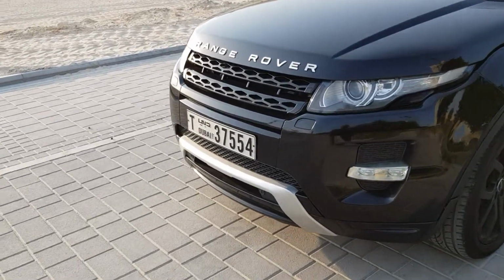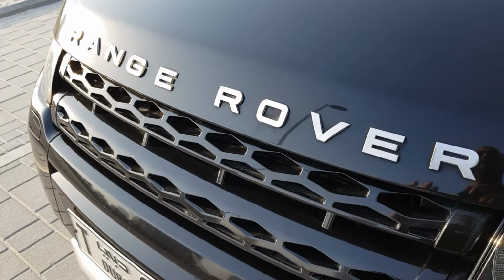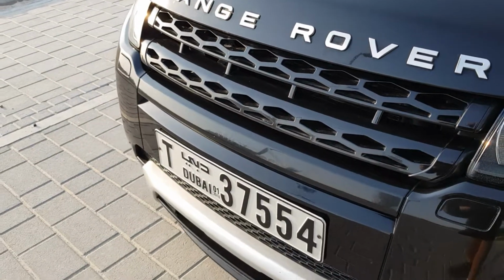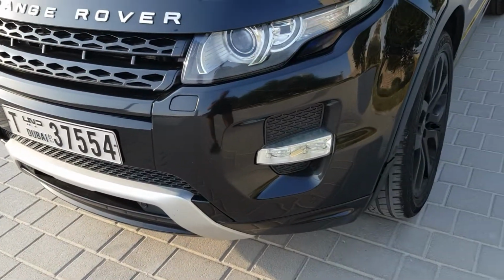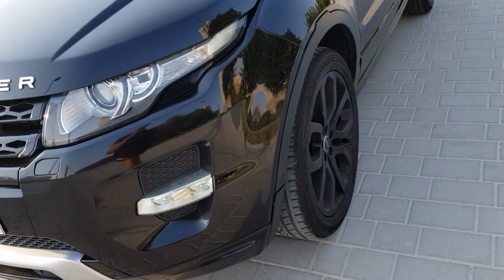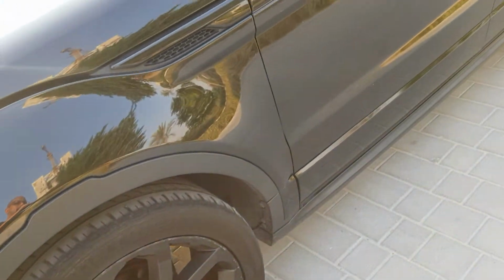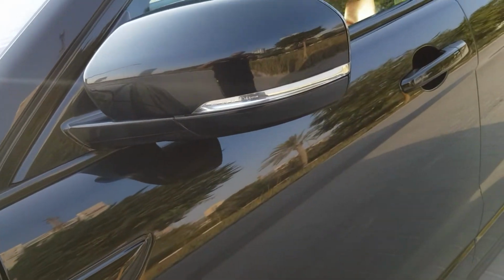So going around the vehicle, of course, that all-important Range Rover badge telling you, you've achieved something. There is definitely a status symbol attached to these cars as well. That honeycomb-style grille, silver valance at the bottom, integrated front fog lights, xenon automatic headlights, again those black wheels as mentioned as well, matte black, nice, not gloss, so it does look a tad menacing as well. Those integrated vents on the front fenders as well, power folding electric mirrors.